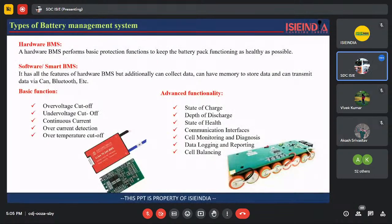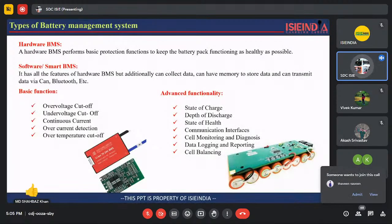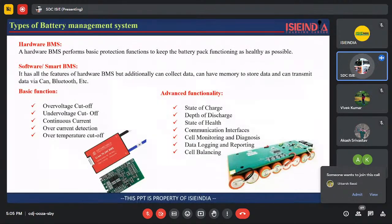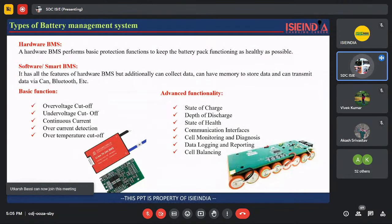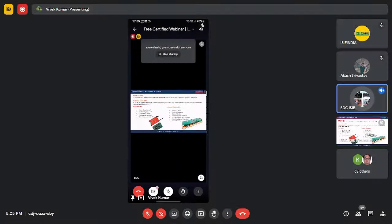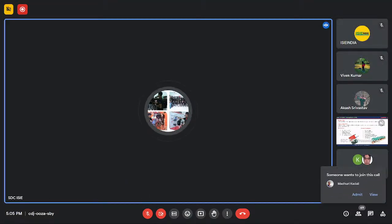Basically, BMS are of two types: one is called hardware BMS and the other is called software BMS. The software BMS is a kind of embedded system where the hardware part is there and the software part is also there. But in the hardware BMS, we are looking at basic functions, like preventing the battery from over voltage and under voltage, and providing a continuous current to the batteries, how thermal runaway affects the batteries, and what the limitations are to give the outputs. Those are the basic functions for the batteries.